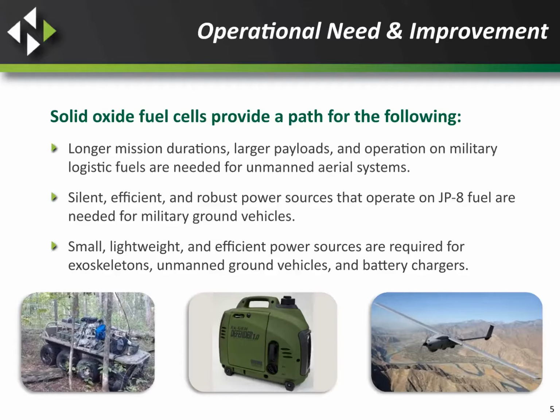Solid oxide fuel cells have many desirable attributes for a wide range of military applications. This technology can provide a path for the following: longer mission durations, larger payloads, and operation on military logistic fuel for unmanned aerial systems, silent, efficient, and robust power sources that operate on JP-8 for military ground vehicles, small, lightweight, and efficient power sources that are required for exoskeletons, unmanned ground vehicles, and battery chargers.